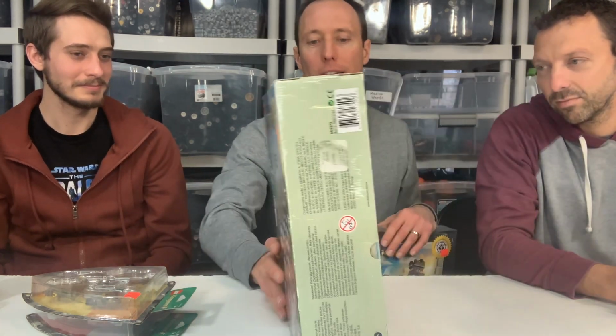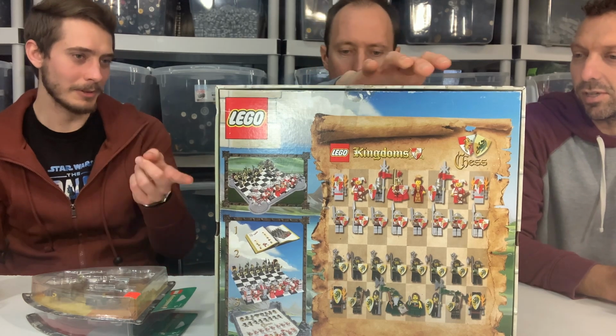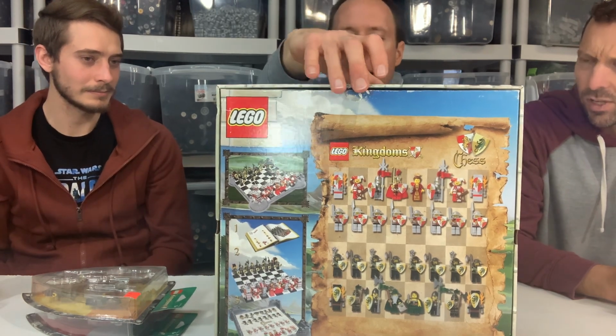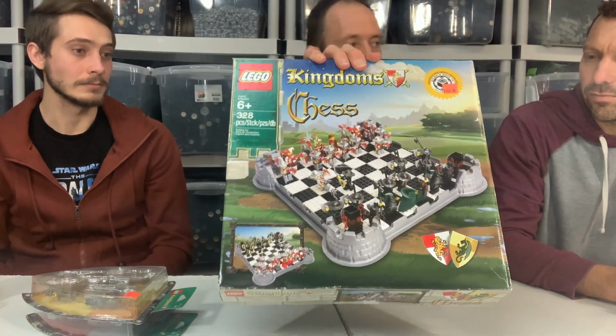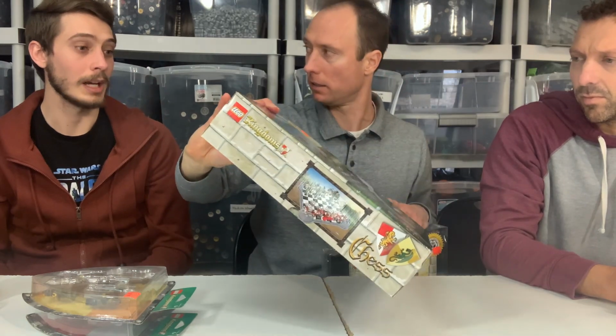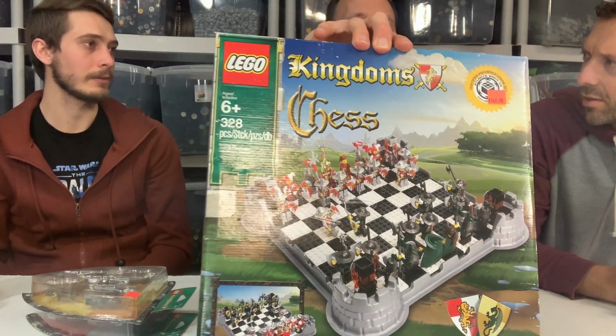But yeah, we have a completed version of this. We have a Viking chess set as well. That was very similar, just a little earlier than this, but it did not have the specific molded bottom like this. In fact, this was the only chess set they ever produced that had the specific molded bottom, right? Yeah. And they also had a Knight's Kingdom chess set, I think. Yes, they did that one.